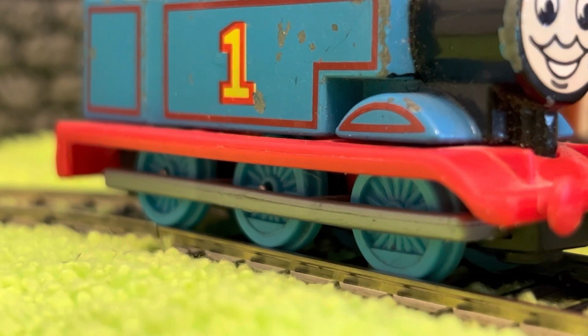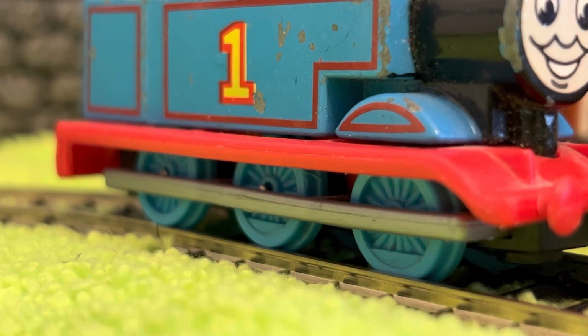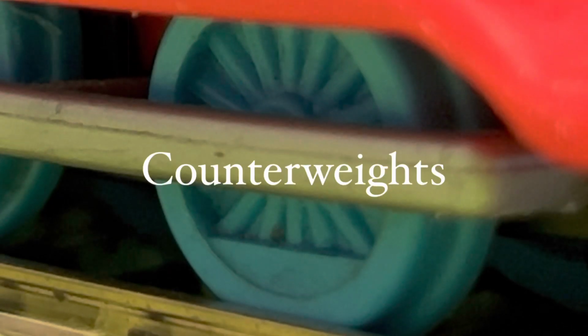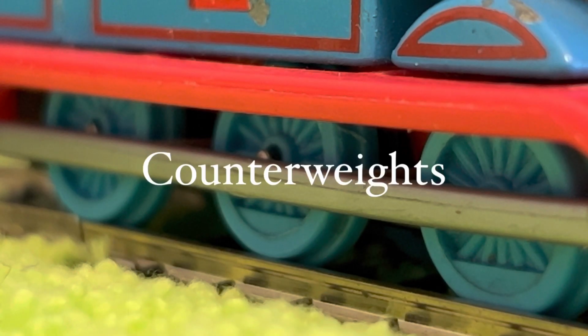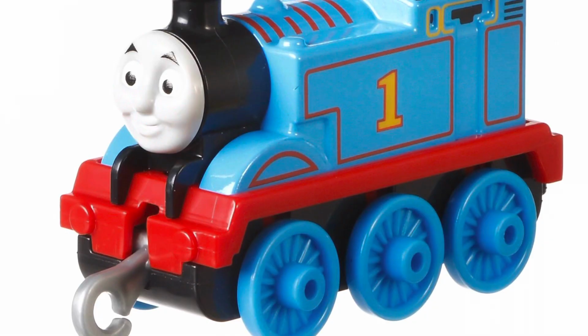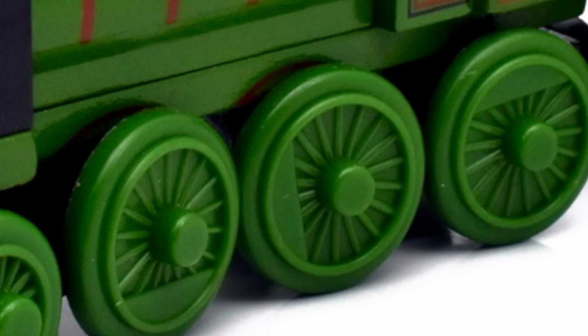Now let's talk about the wheels. The Ertl Thomas & Friends wheels are so good. They're so good, in fact, that they even have counterweights. Counterweights! That is mind-blowing to me that this specific toy has counterweights. And no other Thomas toy line has counterweights like Ertl. Besides that time Wooden Railway did it. But we don't talk about that.